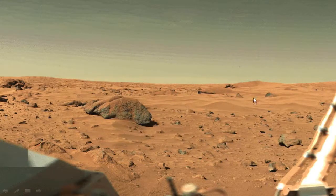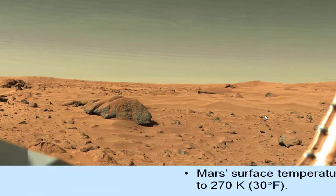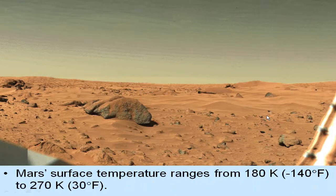Here's a beautiful picture of the surface of Mars. Iron oxide, red dust. Mars surface temperatures range from 180 degrees Kelvin, minus 140 degrees Fahrenheit, to 270 degrees Kelvin, about 30 degrees Fahrenheit, so almost up to the freezing temperature of water. Hence, you could probably wear a nice overcoat and withstand that warmest temperature. And actually, water might even sometimes melt on the surface. But the cold nighttime temperature would be unbearable, minus 140 degrees Fahrenheit.